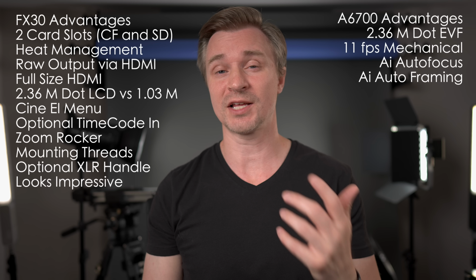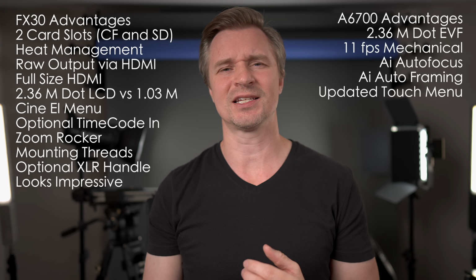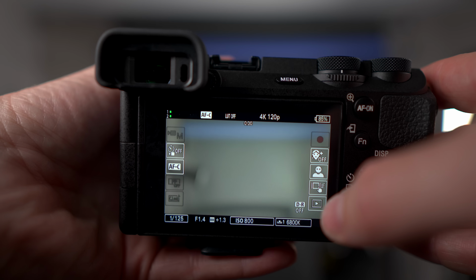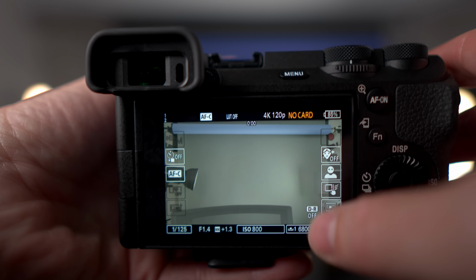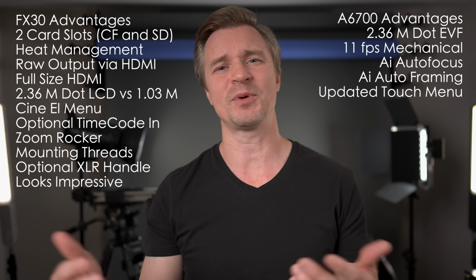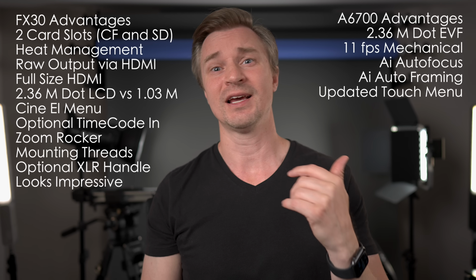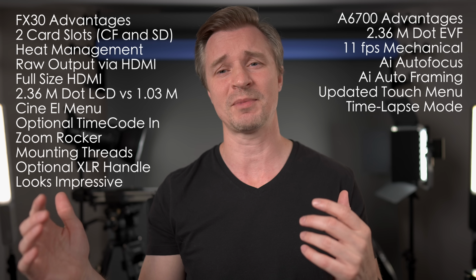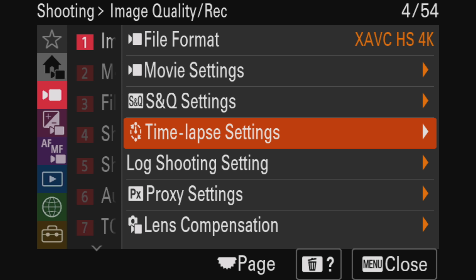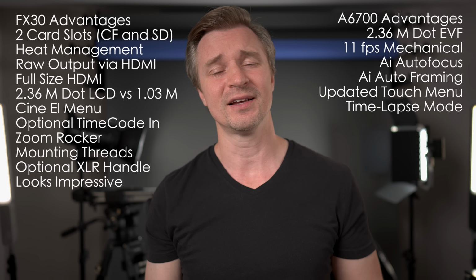There's even more functions on the touchscreen, so even though you have less buttons on the A6700, the touchscreen actually has a few more functions, and you can swipe those away if you don't want to see them. And you can also control things like aperture, shutter speed, and ISO just by dragging your finger on the touchscreen, and I really like that. It has that new cool time-lapse mode where it will just record the time-lapse for you and make the video in camera like the Panasonic cameras like to do, and you can't do that on the FX30.